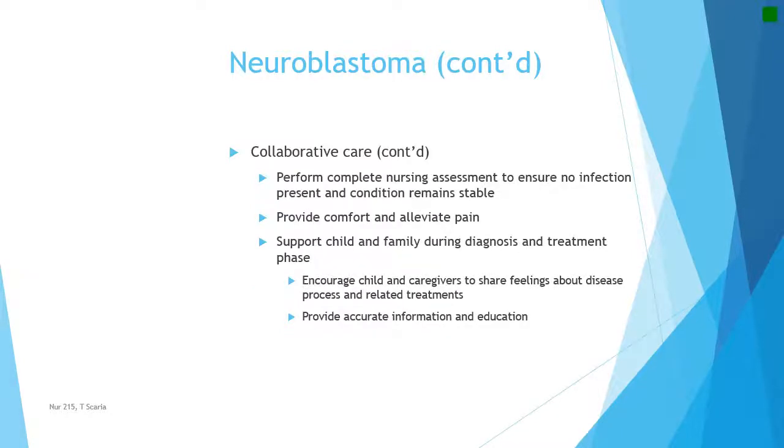We need to perform a complete nursing assessment to ensure no infection is present and condition remains stable, and provide comfort and alleviate pain. Support child and family during diagnosis and treatment phase. Encourage child and caregivers to share feelings about disease process and related treatments. Provide accurate information and education.